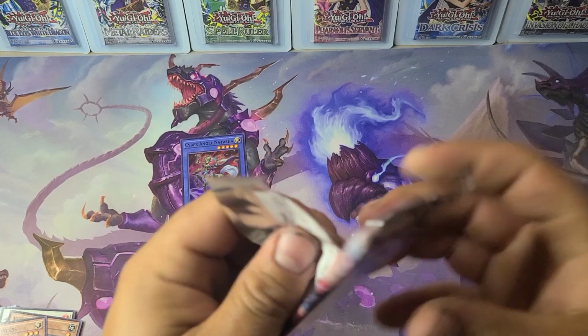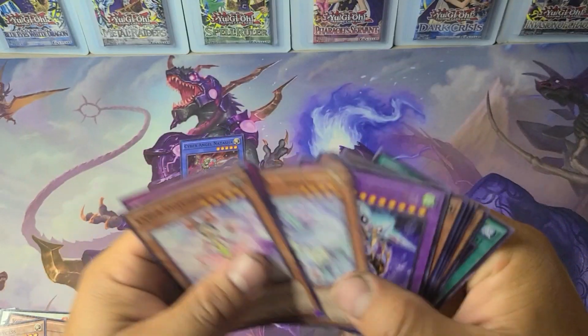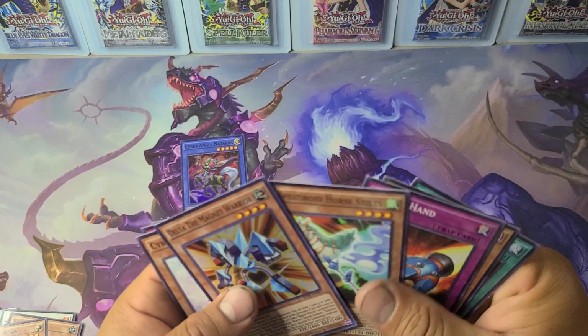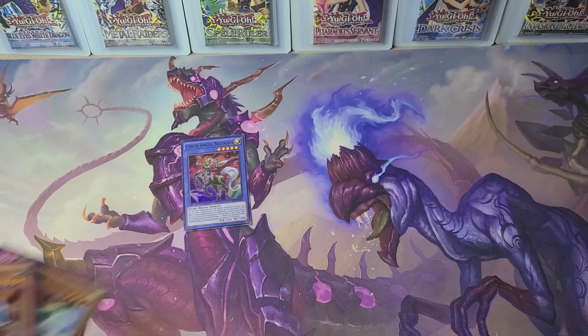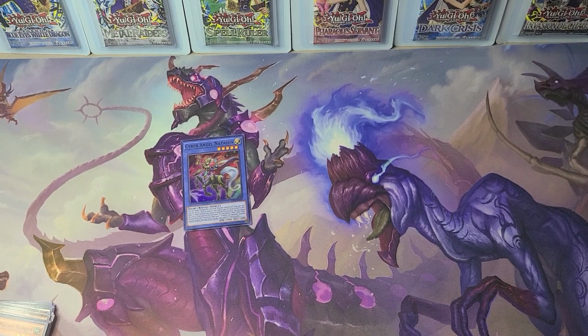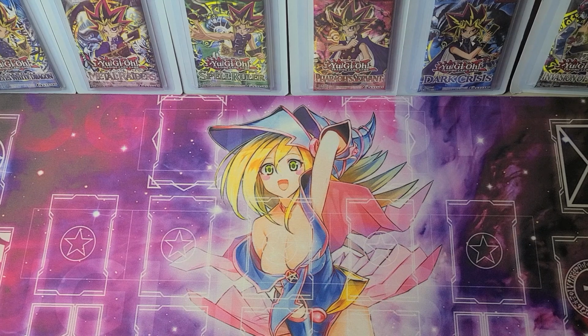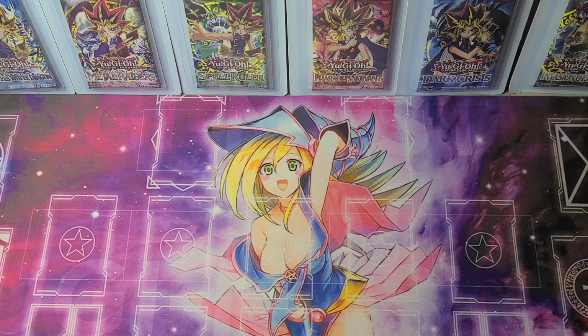And finally, we have the 3rd pack. Let's just jump right to it. We have Delta the Magnet Warrior. Cool, we got exactly what we were looking for. So I'm going to show you what we got from those structure decks, and I will be right back. Real quick, I'm just going to showcase the 7 cards that we got from those structure decks.